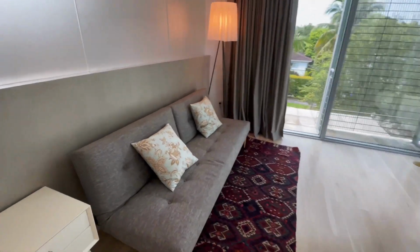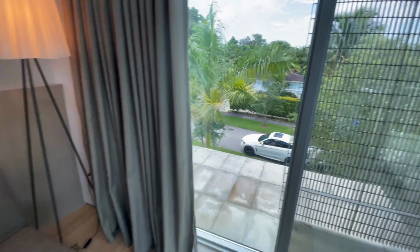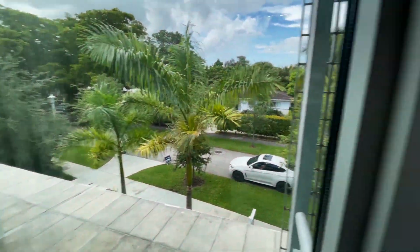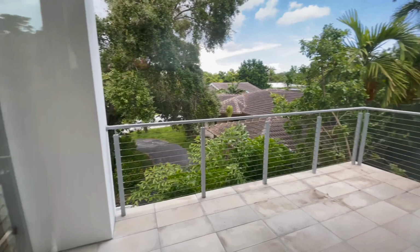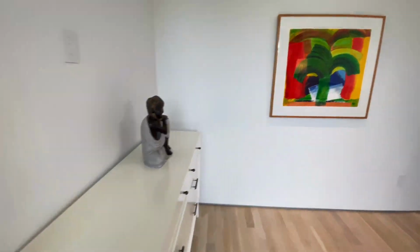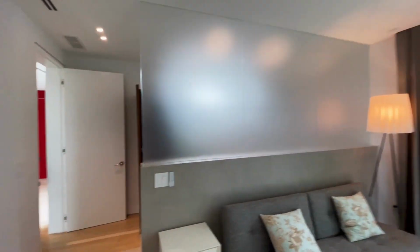This is converted as a sitting area, but again, you could turn this into a bedroom. It gives you a view of the street. Again, that same gridded decoration. Here's your balcony. And again, that amazing fan that I'm really liking.